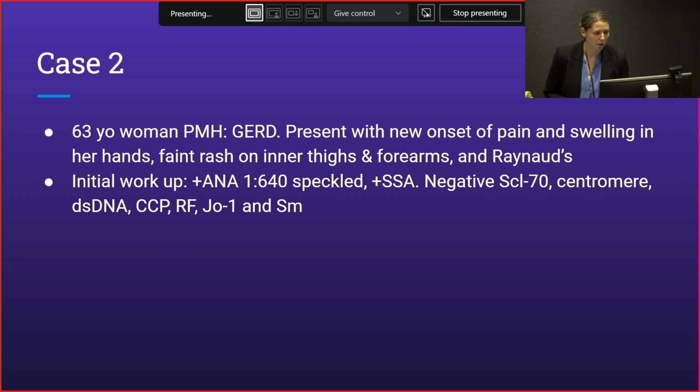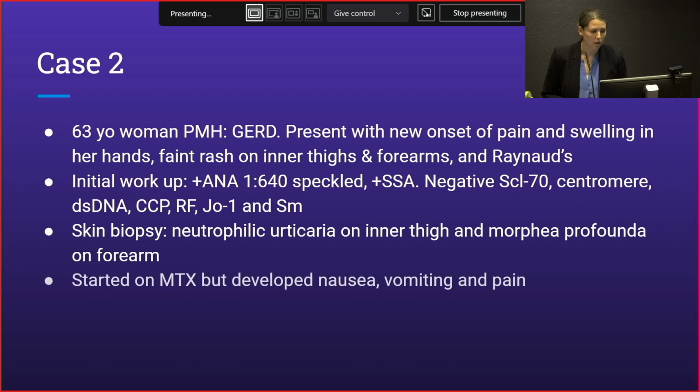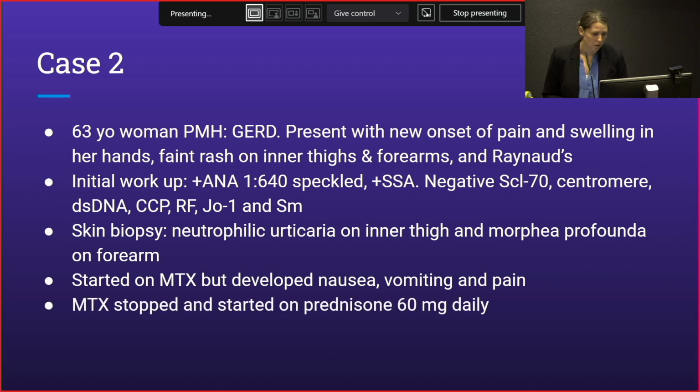for these other markers. This was seen by derm, who did a biopsy. The biopsy of the inner thigh showed neutrophilic urticaria, but the biopsy of the forearm showed morphea profunda. She got started on methotrexate, but because of common side effects, nausea and vomiting, abdominal pain, it was stopped. So then she got put on prednisone 60 milligrams a day.